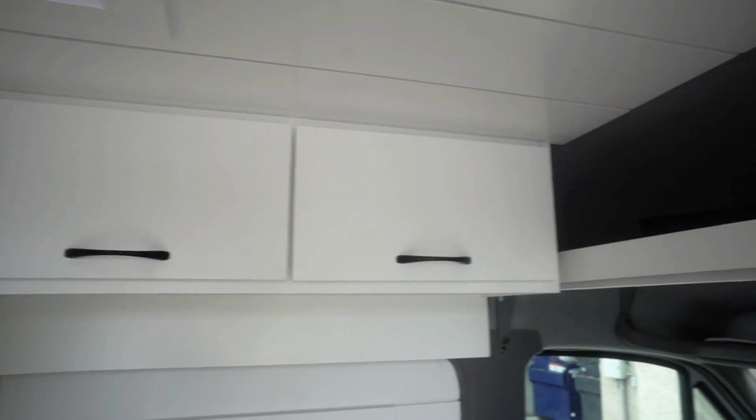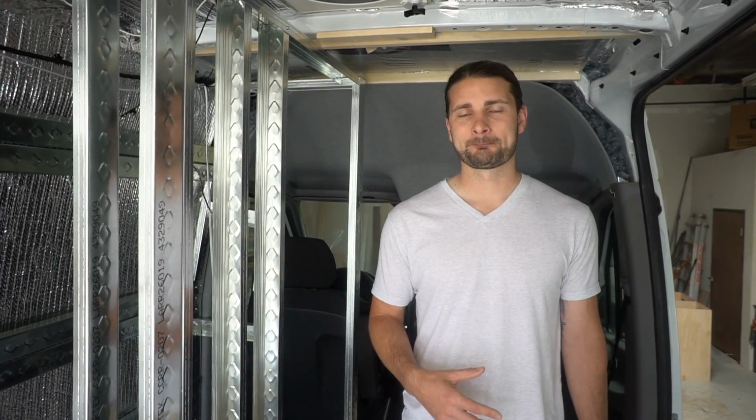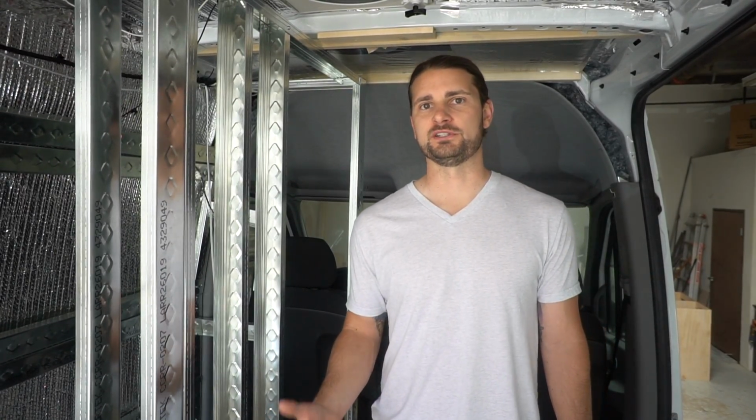For example, one of the trim pieces that we put up above the door panel where the sliding door meets the cockpit area, that's a very custom piece that we have to cut and scribe and sand and cut again. Some of those pieces can be a 5-hour process just in order to get one little trim piece finished.